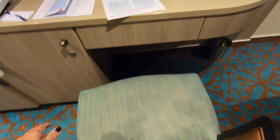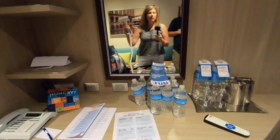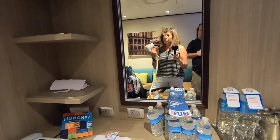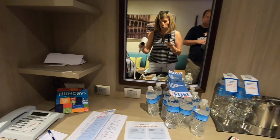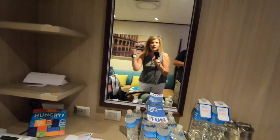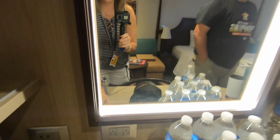Ooh, that chair's a little dirty. We'll put a towel down if we're going to sit there. Hair dryer. Let's see. That won't dry my hair, but if you have regular hair, it probably will. But my hair is very, very thick. There's a light on the inside of the mirror here, which I didn't notice before.